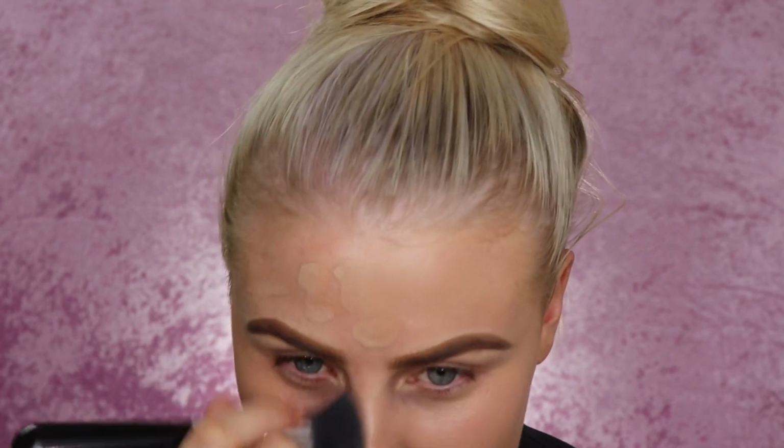Really easy to blend out. I really like using a sponge anyway, but because it didn't specifically say use a sponge, I thought I'd test it out and see if there was anything different by using a brush. I definitely prefer the side blended out with the sponge. It just looks way more radiant, and you can see some lines in my face from this brush.